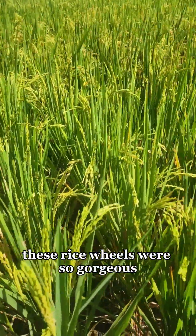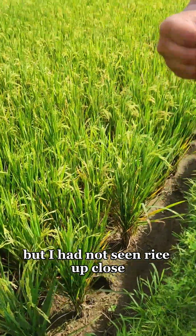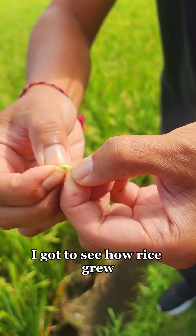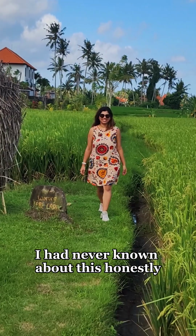These rice fields were so gorgeous. I was in Bali for a couple of days, but I had not seen rice up close, and finally I got to see how rice grew. I had never known about this, honestly.